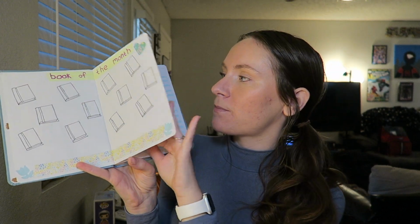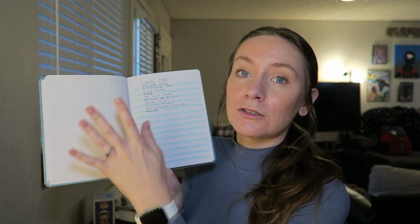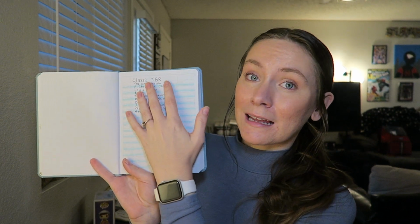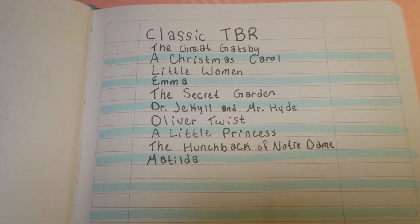All right, so the next page, I haven't quite decided what I'm gonna do here yet. Maybe I'll do an Alice in Wonderland quote or find some really cool Alice in Wonderland stickers to put here. I don't know. And then I've got my TBR. So I decided to categorize my TBR. So this is gonna be my classic books. Definitely have a lot more. This is what I have now. I'm just gonna fill it in as the year goes.